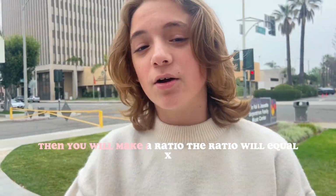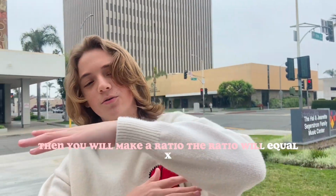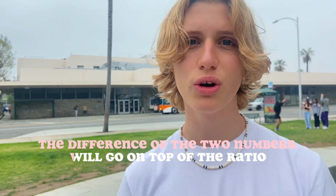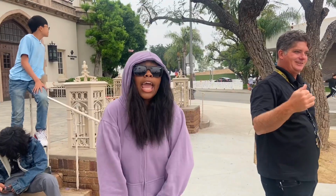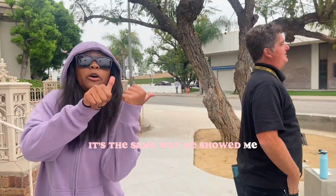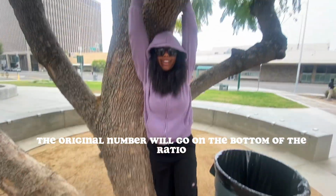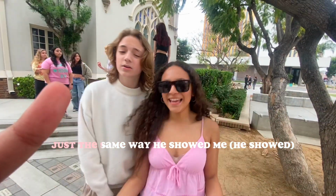Then you will make a ratio. The ratio will equal x. The difference of the two numbers will go on top of the ratio. It's the same way he showed me. The original number will go on the bottom of the ratio. Just the same way he showed me.